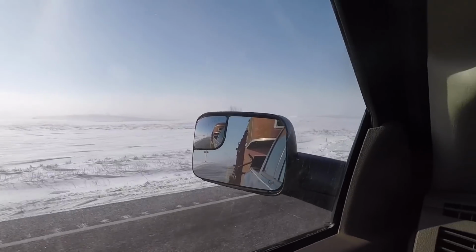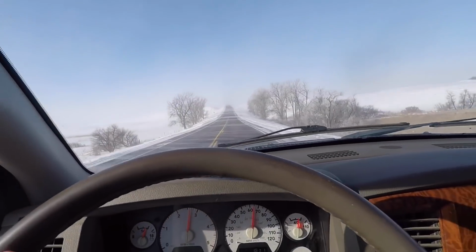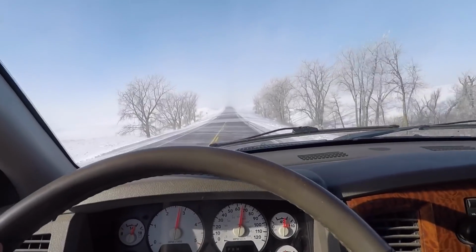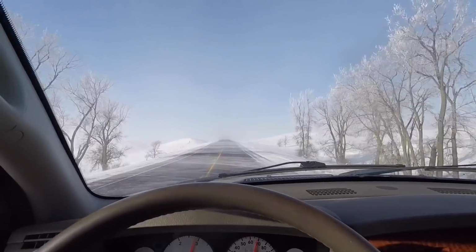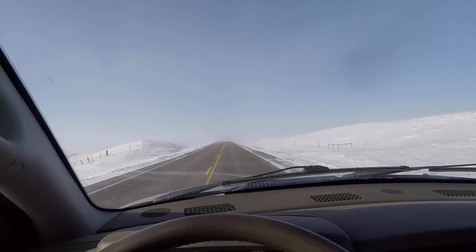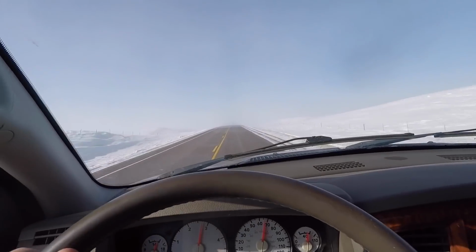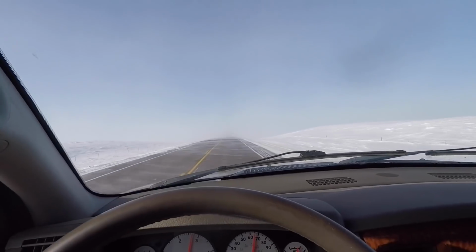Everything looks good back there yet. I gotta give it some power to get up this hill. Well, not really a lot of power, but this is the steepest hill. We're going up in elevation right now. I could feel the air pressure, my ears wanting to pop.